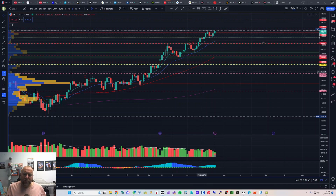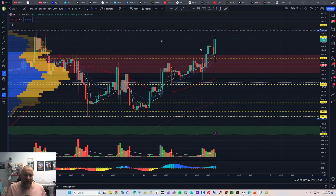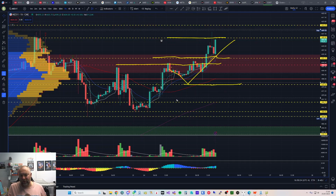So in the hourly, I had a couple of levels in mind. I was watching 46.05 for a possible short or break and retest. I was watching the weekly level, and I was watching 45.92 for a rejection or a break and retest, and then coming back down I was watching 45.76.50 for a bounce. And my bias was long, so I was waiting for it to break back down and bounce off these levels, which I wanted to go long with.